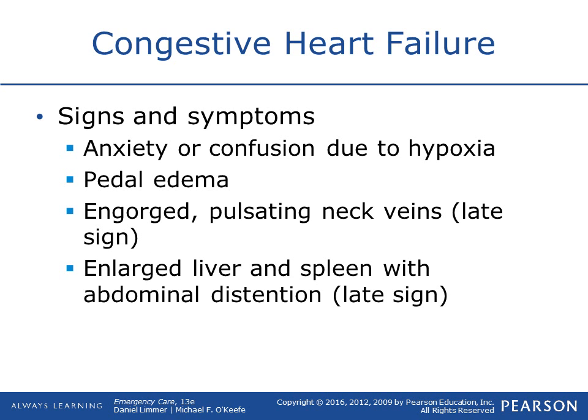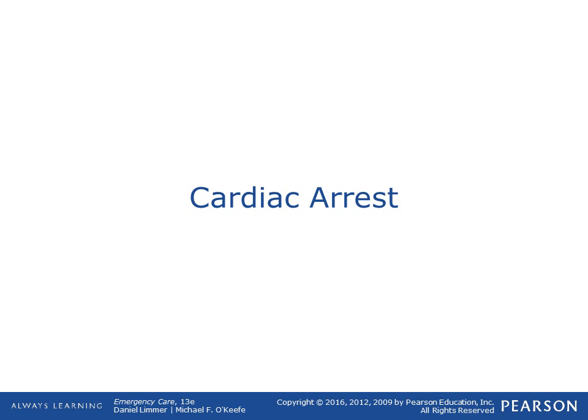Along with that, having anxiety and confusion due to hypoxia, even pedal edema or edema in any of the extremities around the abdomen, that JVD, those engorged neck veins, and that is a late sign. Another late sign is that enlarged liver or spleen, just from poor circulation and all the organs and everything else having to make up for the failure of the heart. The worst case scenario, cardiac arrest. Their heart stopped, they are dead.